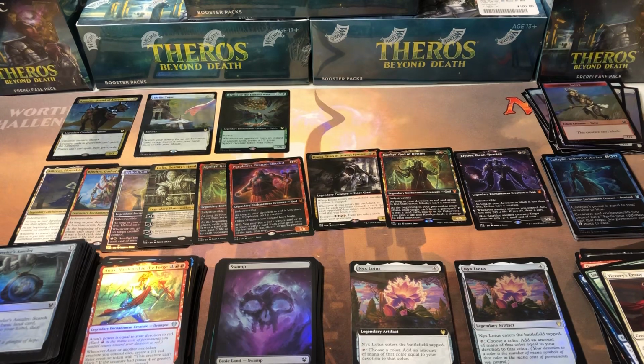I think these boxes are way, way, way better designed than the Throne of Eldraine ones as far as value goes. So whether or not they're going to tank the value on the Mythics, that remains to be seen. So let's have a conversation about that in the comments.